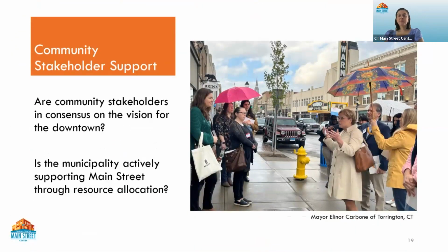First thing is community stakeholder support. So are your community stakeholders that have a role in the downtown on the same page for the vision and direction of your downtown? We've seen this happen time and time again where there's multiple players and they are not on the same page. And guess what? Progress does not happen. You really need to have a solidified vision and direction for where you're going. Similarly, how is the municipality supporting the work that you're doing? Are they actually supporting that work through resources?